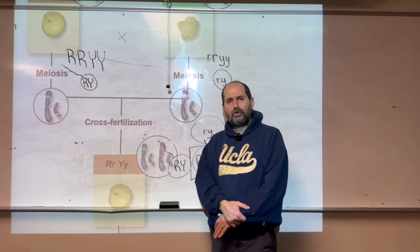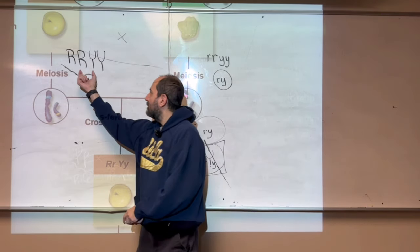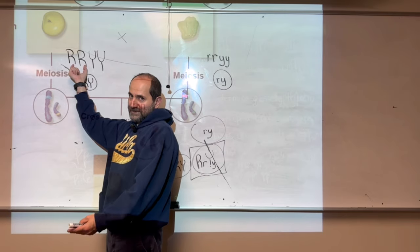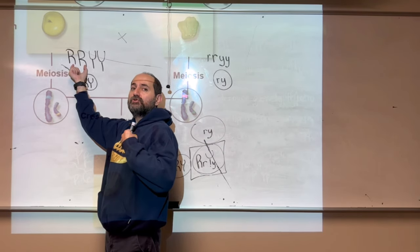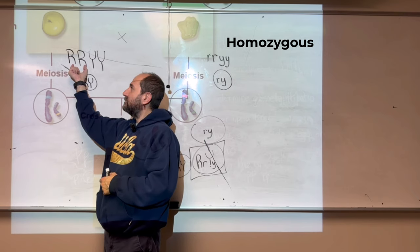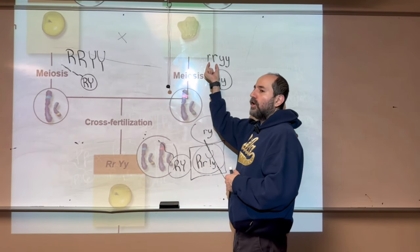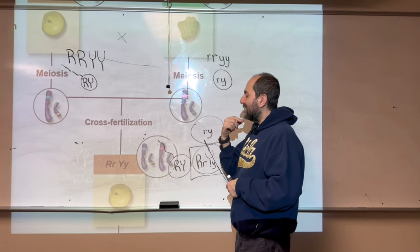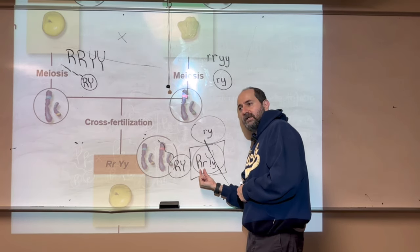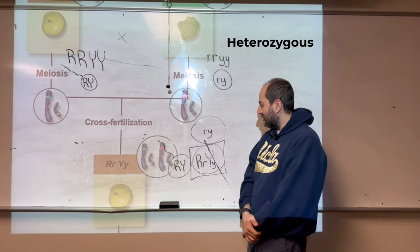Okay. By the way, a quick aside for you, some more very important terminology. When you have two of the same allele, Mendel would have called this true breeder. Does that make sense? So big R would make you a true breeder round. However, in current terminology, we call this homozygous. So big R would be homozygous dominant, and little r would be homozygous recessive. Does that make sense? And if you have a big R, little r, Mendel would have called that a non-true breeder, right? However, currently we call this a heterozygote, heterozygous, right? So just be aware of that.